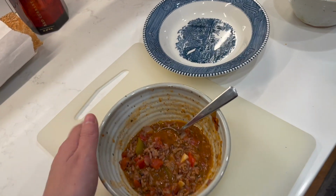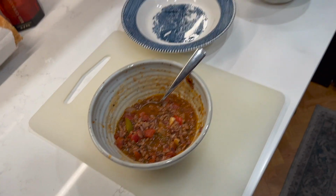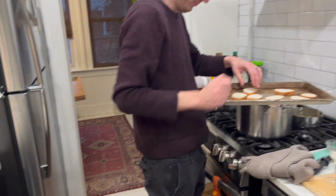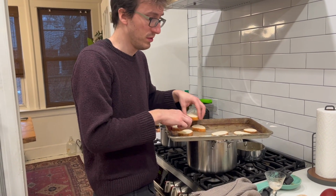Mm-hmm. So it gives it just a little extra spice to it, and I personally love spicy, so I would add chili flakes to this as well in the future. Andrew's making his little garlic breads for us to dip in. It's going to be delish. Because I love stuffed peppers, but they're such a faff to stuff the peppers.